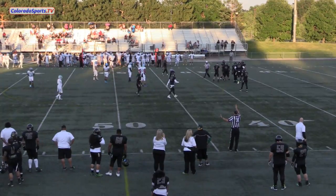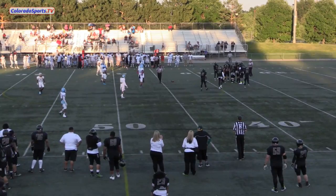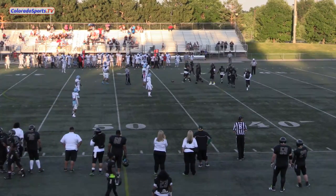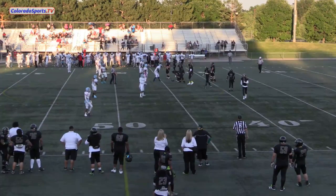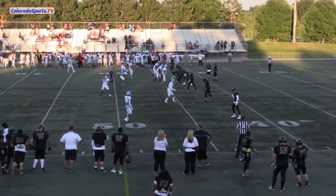Damon, maybe you can help me. I'd like to start calling that quarterback by his name. Do you see the number on that guy? Is it Adam Cruz? Yeah. Okay. So Adam Cruz breaks the huddle. Same formation. They're sticking with it. 1 to the right, 3 to the left.